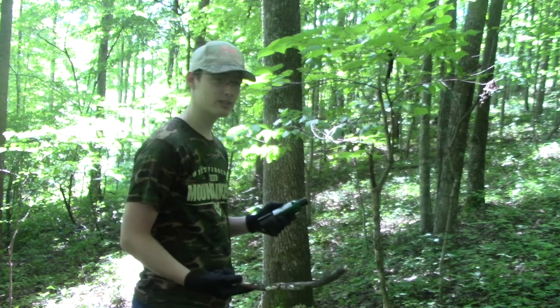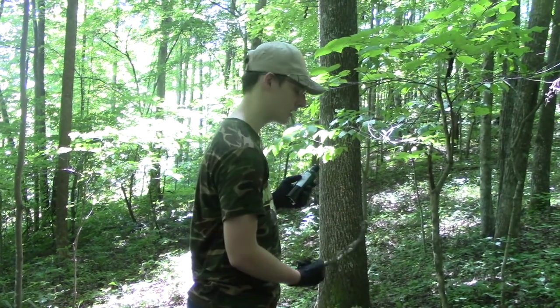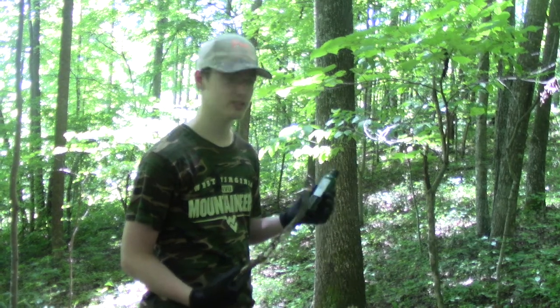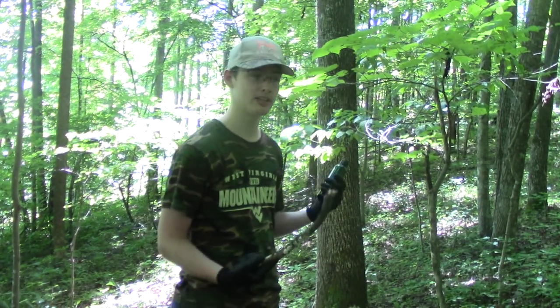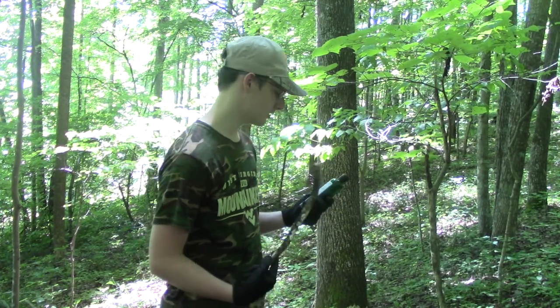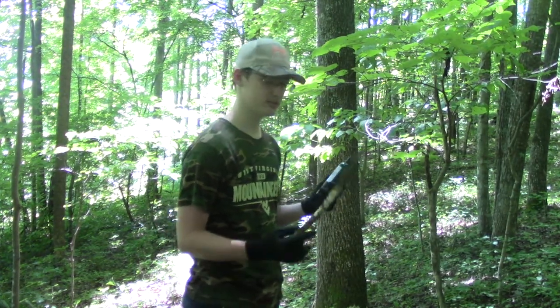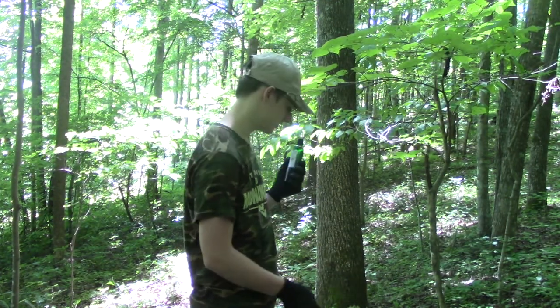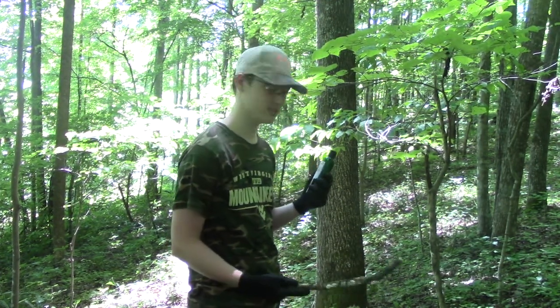Okay, so the last thing we're going to do today is we're going to freshen up our mock scrape. Of course, we use Denver's deer scents because it's what we found works best for us to keep the deer coming and hanging around on our property. So first, what we're going to do is we want to find a stick to keep our scent off the mock scrape and just scrape off the leaves and every excess that's on the ground.